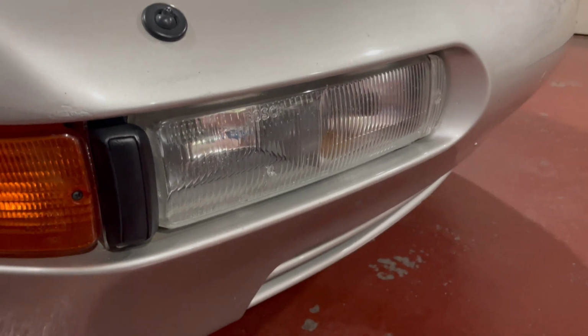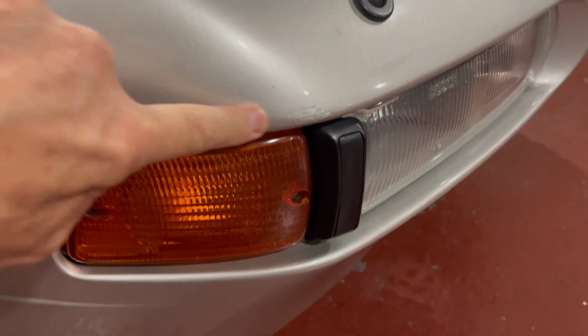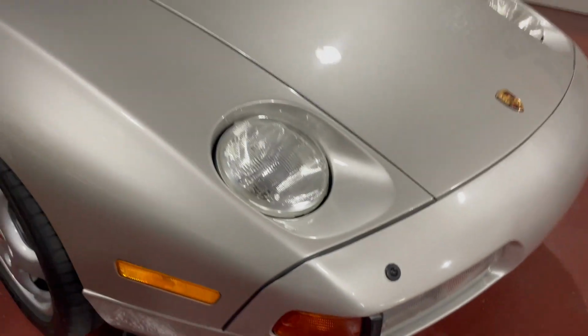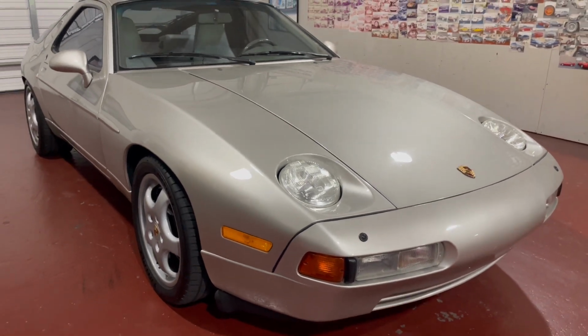The inside of these driving lights, perfect. The only thing you can see is there's some scratching here. I don't know if that's what it was or all of it, but it is there. I just wanted to show you and talk about that.